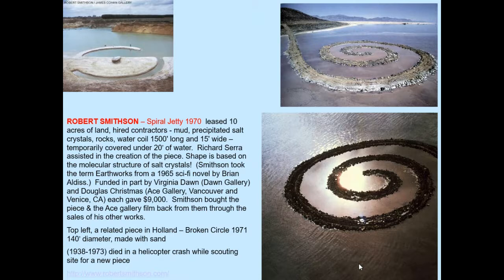The piece would have been constructed using a fair amount of heavy machinery because it is a permanent installation into the Great Salt Lake in Utah. It is essentially a jetty made primarily of stone that goes out in a spiral form into the lake. And if you see the image in the bottom right of your screen, you can see how the jetty actually acts as a break in the water line. The ripples going across the lake stop, as the area inside the spiral becomes fairly calm.